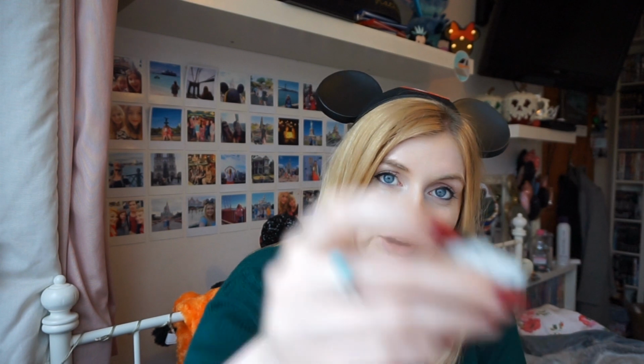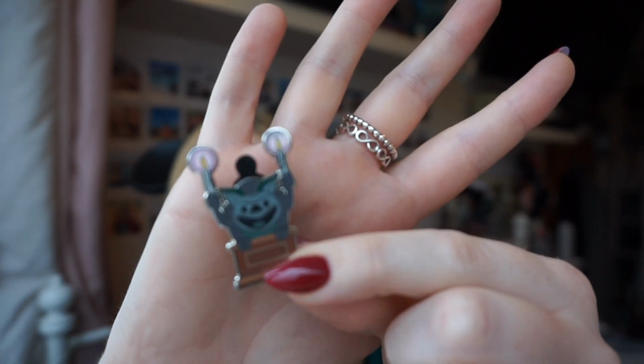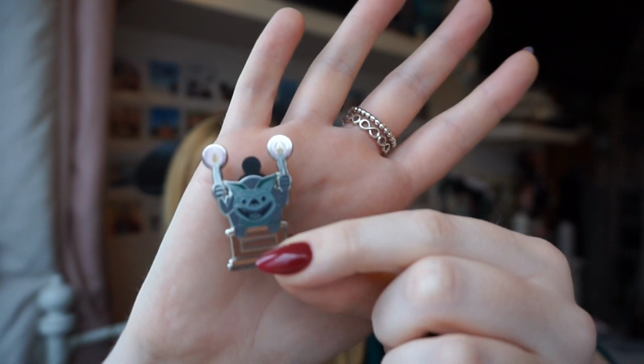So I got one of those last year when I was in Walt Disney World, and I got a Space Mountain pin and the Sword in the Stone pin. So this time in the first pack that I opened, I got Space Mountain again, but this is a cute pin, so it's fine. And I also got this Haunted Mansion gargoyle, which is literally the one that I didn't want. I was like, I don't want Space Mountain, Sword in the Stone, or this weird gargoyle thing, and I got some weird technical thing.